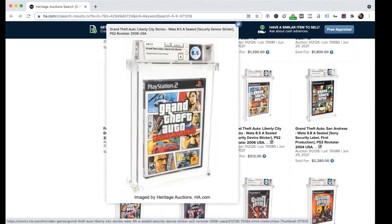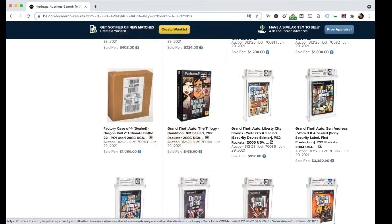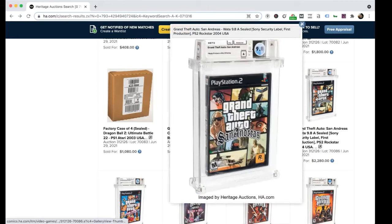These are going to get tough to get, and they're part of those Grand Theft Auto sets that people want. Not the best sellers out there. So then we got a security strip copy of San Andreas, which hit a 98A. I'm 96A plus.